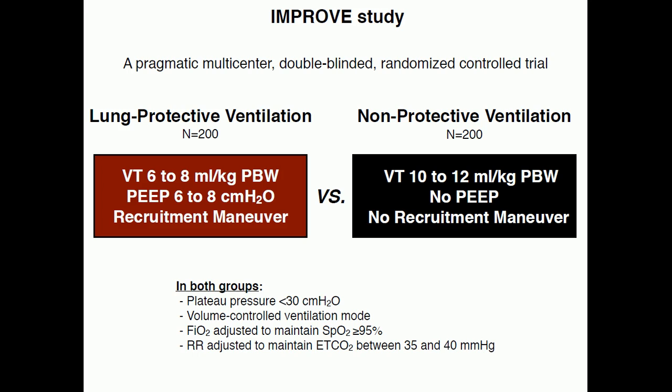recruitment maneuvers during surgery. In both groups, patients were ventilated using volume control and targeted plateau pressure of no more than 30 centimeters of water. The FiO2 was adjusted to maintain pulse oximetry at least 95%. And again, a respiratory rate adjusted to maintain end-tidal CO2 within quite normal ranges.